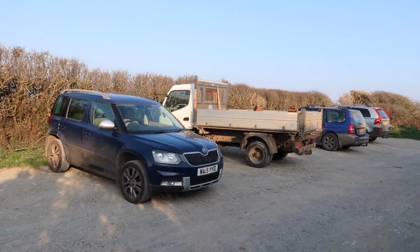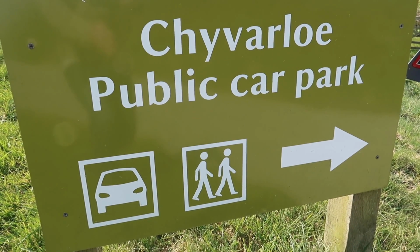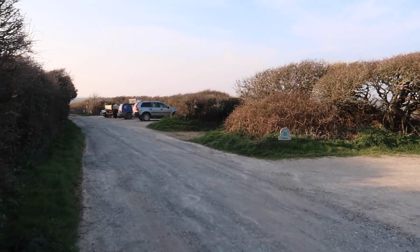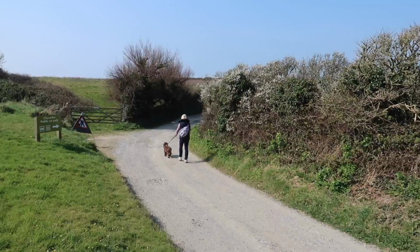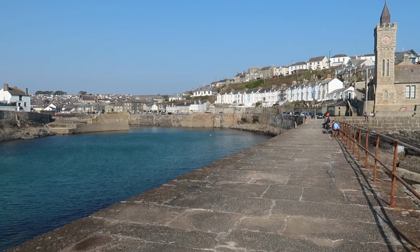So for our walk today, we've parked here. This is National Trust car park at Loe. It's March 2022 and this car park at this time is free of charge. So today's walk is just a there from point A to point B. It's not going to be a circular walk today. We're just going to take you from this car park on the east side of the bar up to Porthleven.